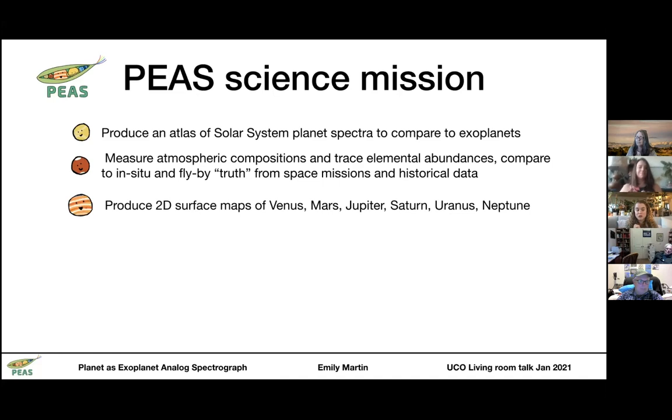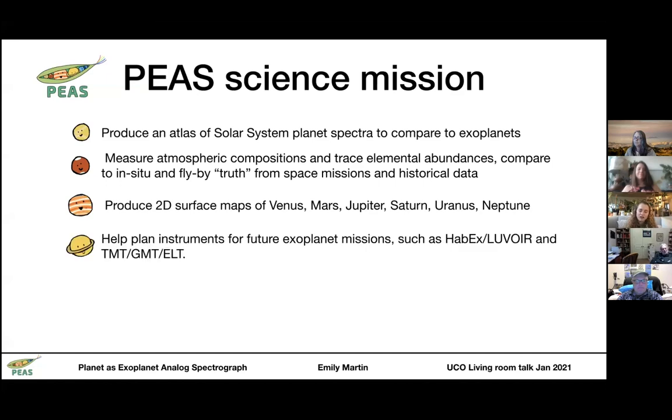We're also going to hopefully eventually produce 2D surface maps of all of the planets and basically also validate and verify that those techniques actually work the way that they should and compare those to images that we take on the same night. And basically all of the information that we gather from this is going to help us plan future exoplanet missions. So there's the HabEx and LUVOIR concepts, which are both major NASA missions that are going to happen probably in the 2030s.